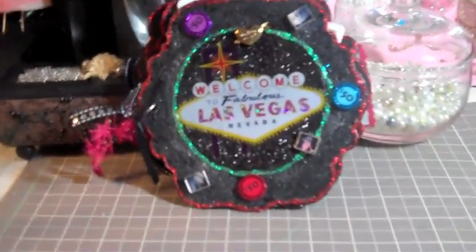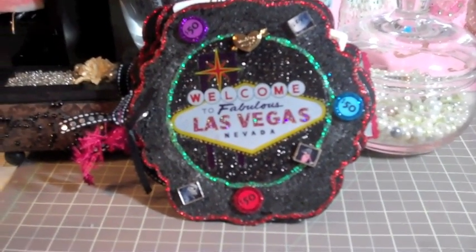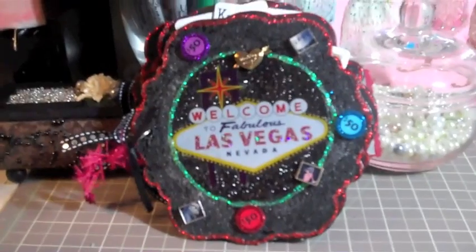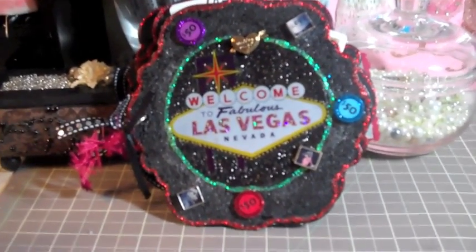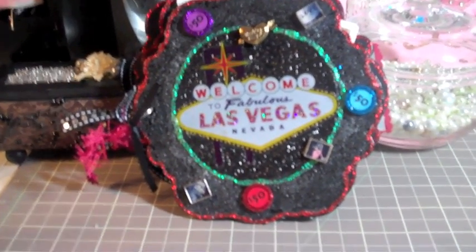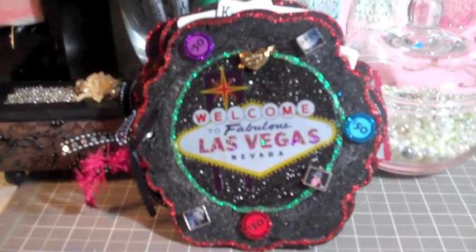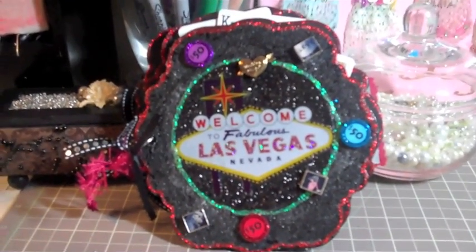I did that basically from first thing, like midnight, till I just finished it. And I don't mind because I love scrapbooking, and since I'm recovering from my surgery, I had the time to do it. So I went on vacation in August, and I just got my mini completed.